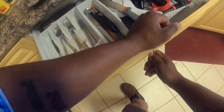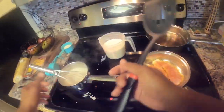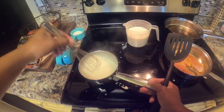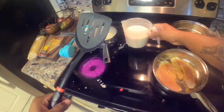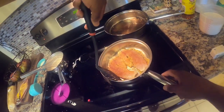We're going to flip this, pick that up later. I know y'all are starting to pop a little bit. So again, we'll take those off for a minute so we can flip our fish.